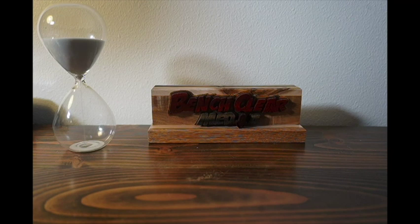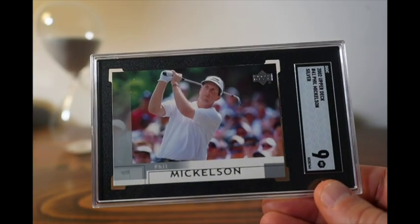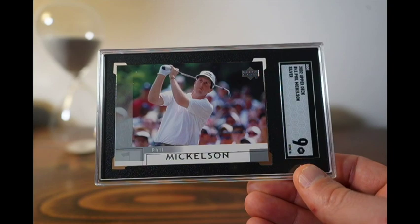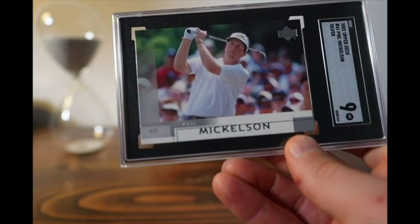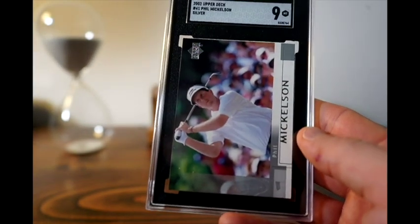So let's start with some golf. We don't do that very often. Phil Mickelson, rookie, 2002 Upper Deck. And there's two versions of this one. There's the base, and then there's the silver. You can tell by the lettering. Silver is a little bit more difficult to find. So an SGC 9 on that. Found that in a recent collection, so excited to add that one in.